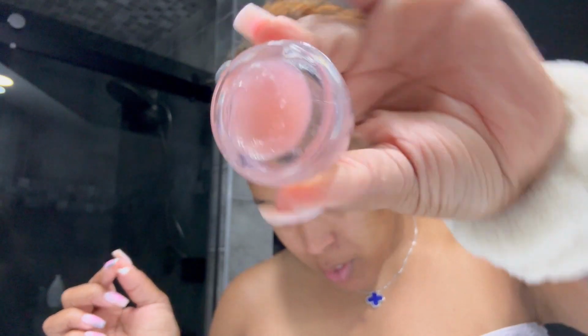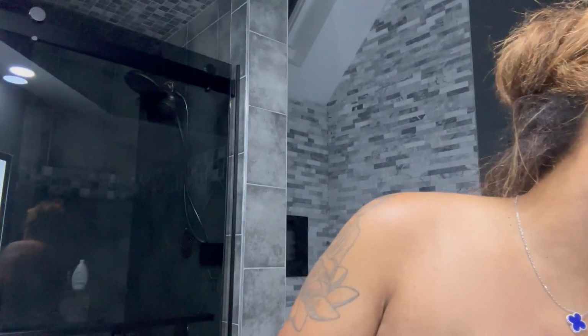But this is how it looks on the inside. If you can see, it's almost like a gel, but it helps keep your lips moisturized overnight. Oops. I love it. I'm trying to see if I can find my little tool here. I don't know where I put it at, but yeah. And then I also use the Dermalogica Active Moisturizer for moisturizing my face.